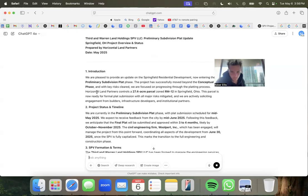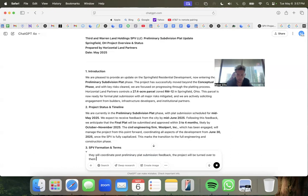The civil engineering firm, which has been engaged, will manage the project from this point forward. They will coordinate post preliminary plat submission feedback. The project will be turned over to them through a capitalized SPV around July 1st, 2025. They are engaged, but we are waiting on preliminary feedback.